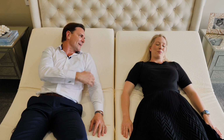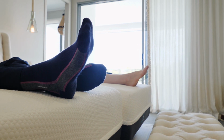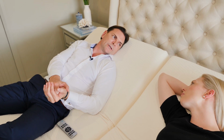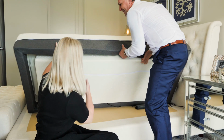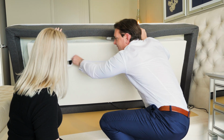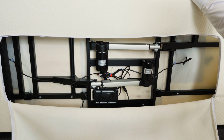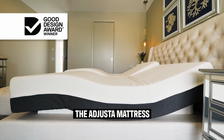Massage, therapeutic massage. Wow. About 16 and a half years ago, I damaged my spine. L4, L5 and S1. And it was my specialist who actually got me into adjustability. So this looks like a normal base. That's correct. So what it does is it can basically sit on anything. Slat base, ensemble, any sort of base. Right. And obviously, all the adjustability. It's all in there. Basically, when this is flat, it looks like just a normal mattress, just sitting on top of the base. I love it.